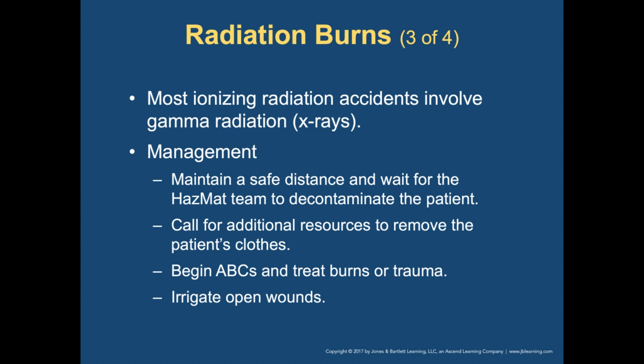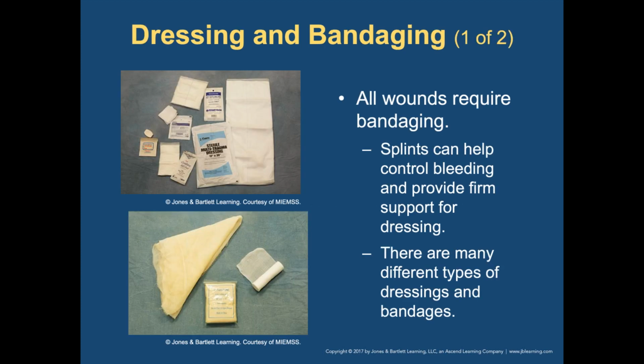Once there is no threat, you begin to treat the ABCs and treat the patient for any burns or trauma. You've got to make sure the threat's gone before we can take care of them. Notify the ED as soon as you know that there's a radioactive source and the length of the patient's exposure.